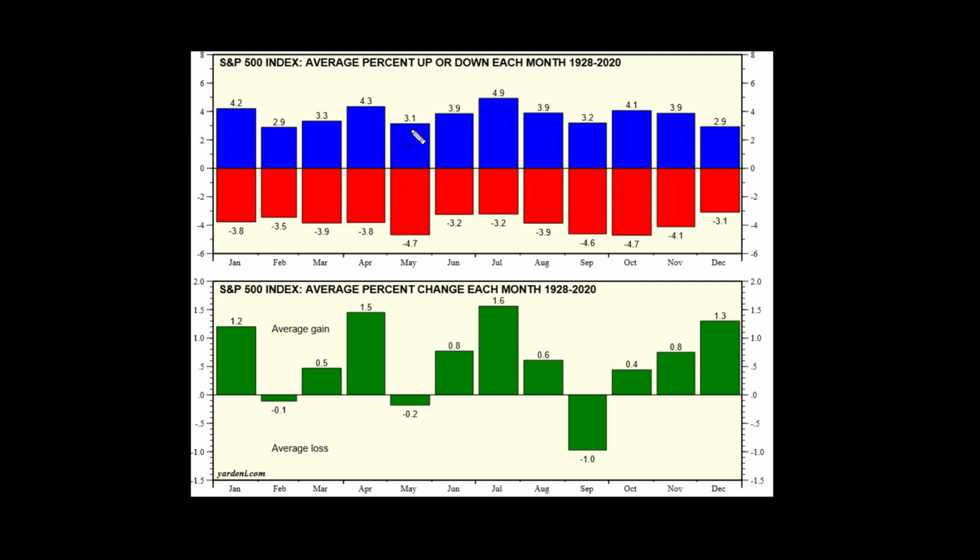So in terms of up and down, May and September have been the 2 months where we've had something significant. But essentially, July has been a great month. If we look at the averages, July has the highest percentage gain over all the other months. So what this essentially signifies is that yes, we do have a presidential election.